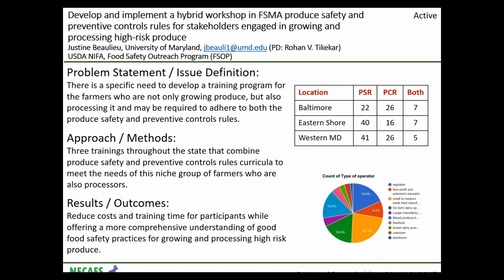For the produce safety rule, I was the lead trainer, and Rohan, Shauna, and Dave helped me with that training. For the preventive controls, it was Rohan and myself, and we brought in an expert, Dave Park. He's a private consultant, and we were able to get his expertise for some of that.